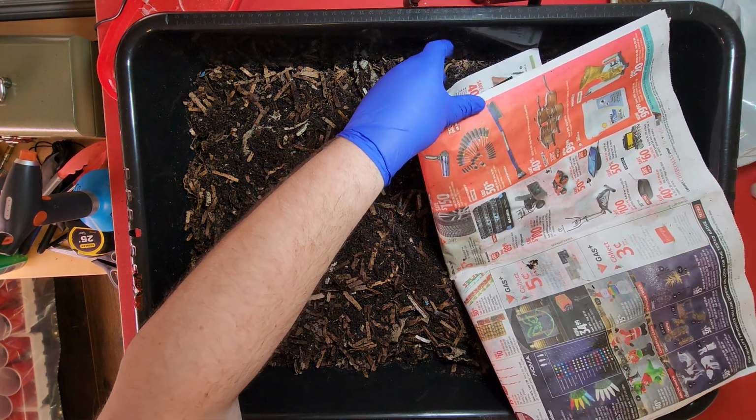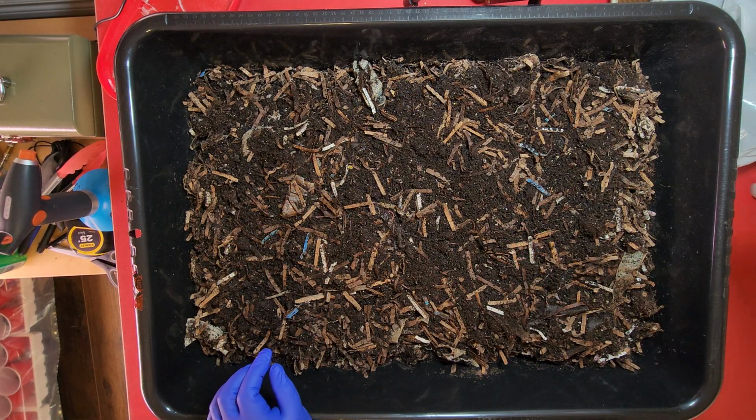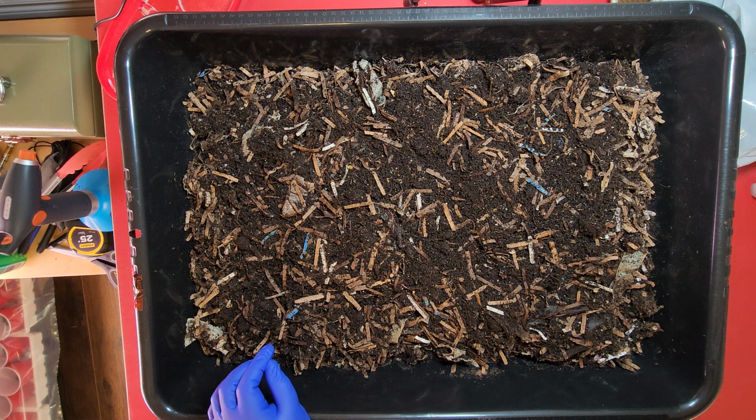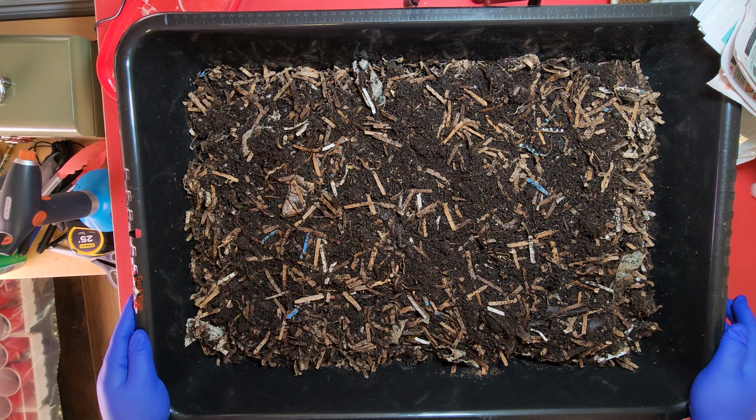I checked on this bin. I thought it was yesterday, but it's actually probably two days ago. And there were a lot of potworms. A lot. And I really wasn't thinking when I dove in there and literally started moving everything around. I should have grabbed whatever clumps I found.